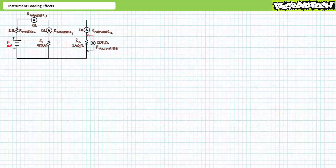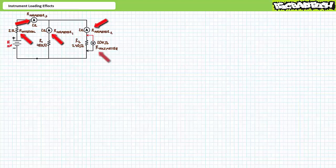Let's now take a look at the non-ideal parallel circuit. If you recall, the original circuit was a 16-volt source in parallel with a 480 ohm resistor and a 240 ohm resistor. Let's include 2 ohms of internal resistance in the source, a non-ideal ammeter used to measure source current, which happens to have an internal resistance of 2 ohms, another non-ideal ammeter used to measure current through resistor 1 that also has an internal resistance of 2 ohms, and finally, a third non-ideal ammeter used to measure current through resistor 2 that also has an internal resistance of 2 ohms. Finally, we include a non-ideal voltmeter that has an internal resistance of 20 kiloohms in parallel with R2.